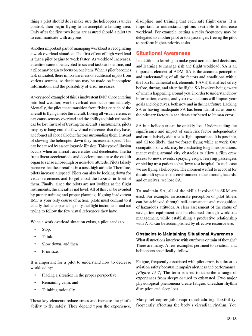When a work overload situation exists, a pilot needs to stop, think, slow down, and then prioritize. It is important for a pilot to understand how to decrease workload by placing a situation in the proper perspective, remaining calm, and thinking rationally. These key elements reduce stress and increase the pilot's ability to fly safely. They depend upon the experience, discipline, and training that each safe flight earns. It is important to understand options available to decrease workload. For example, setting a radio frequency may be delegated to another pilot or to a passenger, freeing the pilot to perform higher priority tasks.